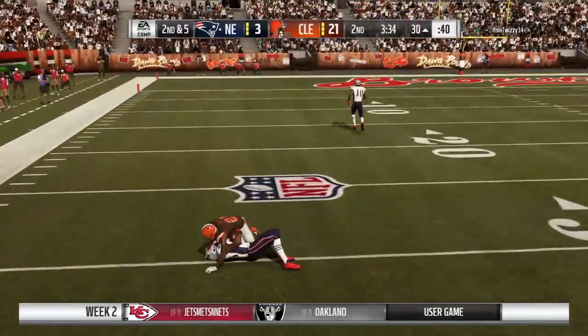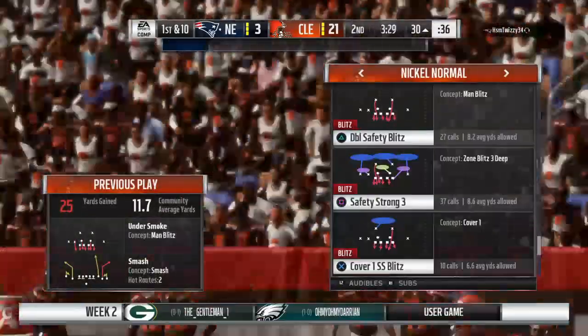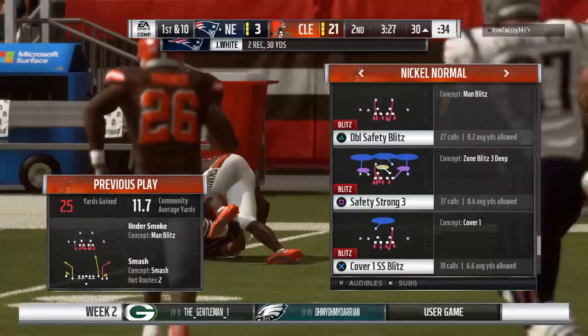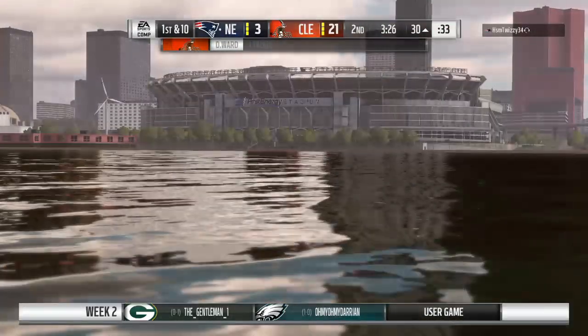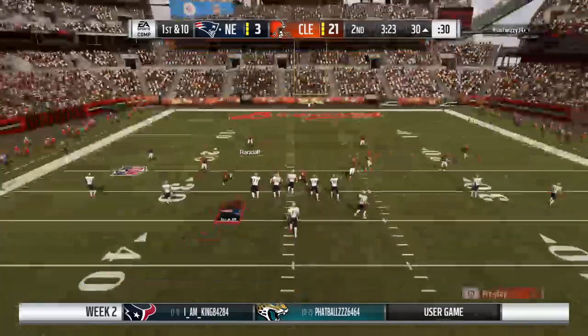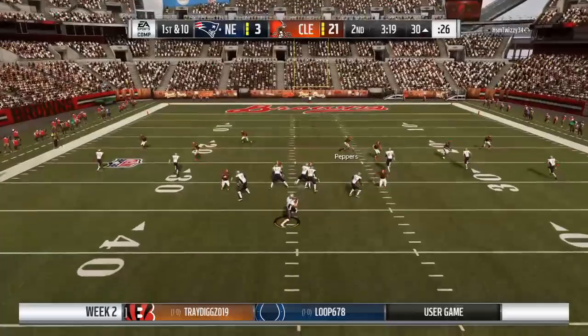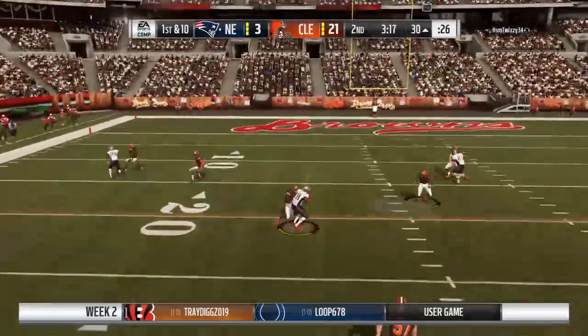And he's got his man in stride, complete. And he's got this to the 30 before being taken down. A really nice gain of 25 yards. This offense finding its legs now. Here's another 1st and 10. Jones on 1st and 10.